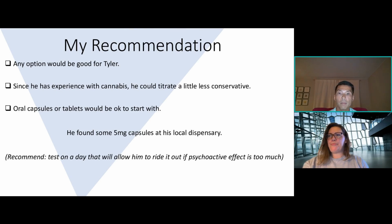If you say, I've smoked before, I'm good, and I hear this all the time, I smoke a lot, I'm an avid smoker, and I can handle a little bit more, I'm more tolerant. But then when they take something oral, like an edible, it just rips them apart, and they're like, oh my gosh. So again, it's going to be a little bit different. Pick a day that you're going to be able to ride it out if you need to. Sometimes maybe in the evening as well.